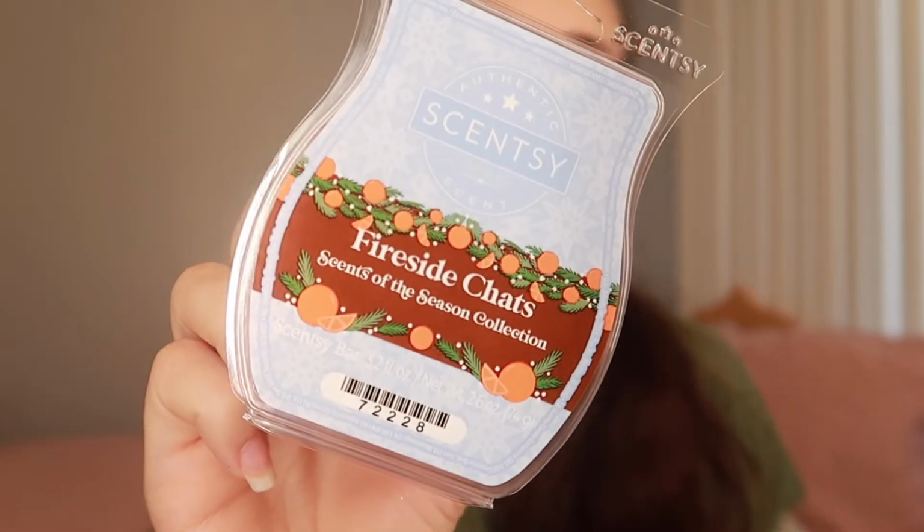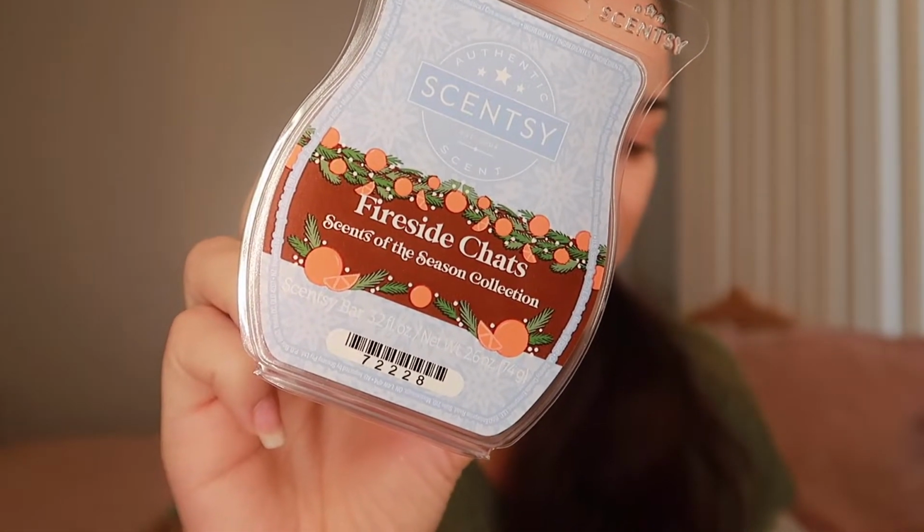So first up, we're doing Fireside Chats, and Scentsy says shaved nutmeg and blood orange warmed by cinnamon and smoldering embers. So I think because this has smoldering embers, I feel like this is going to be a very smoky type of scent. Not sure. I feel like it's going to be really strong, which is why I have it to the bottom, and also because there's cinnamon in it. So let's see how that works out.